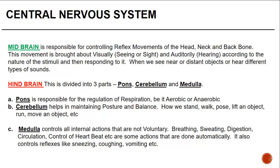The midbrain is responsible for controlling reflex movements for the head, the neck, and the backbone. This movement is brought about visually, that is by seeing or looking at objects, and by auditory means, for example hearing whether the sound is loud or small, where it came from, and then responding to it. When we see near or distant objects or hear different types of sounds, it is the midbrain that is acting in this process, assisting us to respond or react to it.